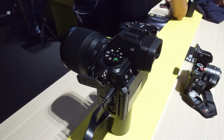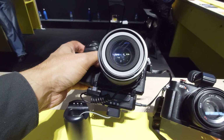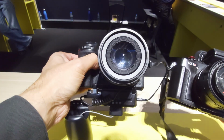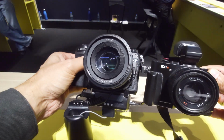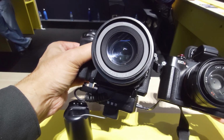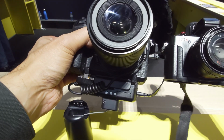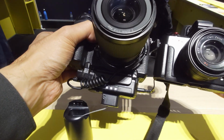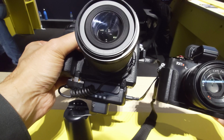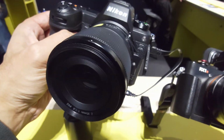I'm back on the Nikon stand. So I'm just going to quickly do a size comparison with my trusty RX1R. Now just discount the security apparatus that they have put on the Z6 III, which obviously adds a bit of bulk, but overall the RX1R is a very compact camera. Nevertheless, this should give you a good appreciation with the additional EVF on the RX1R on the right hand side.